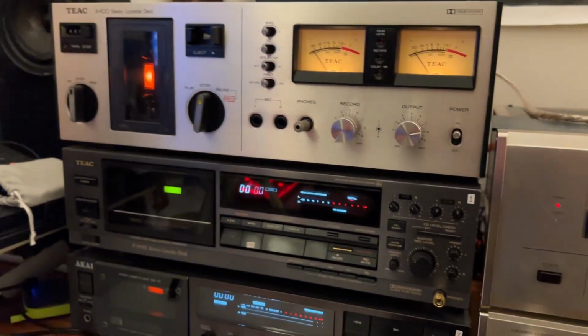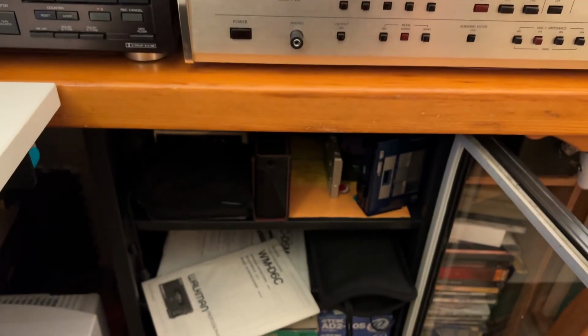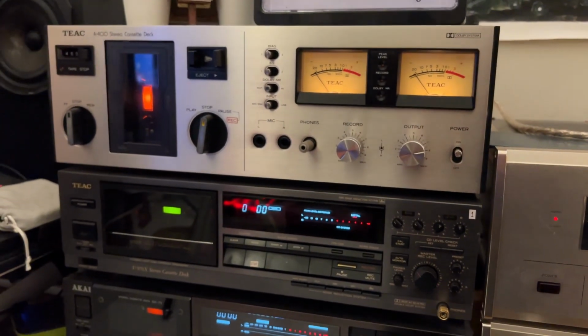So here's the gadgets I have, and I got several Walkmans and lots of blank cassettes just lying around.